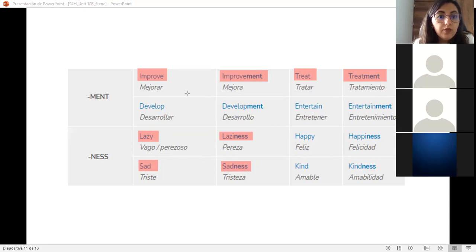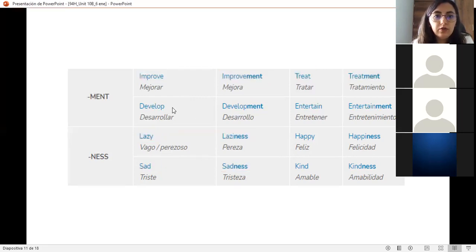Okay. There are, as I was saying, some other suffixes, and you're going to see it in your classwork. Sí, hay otros sufijos también, y los vamos a ver en su classwork del día de hoy. So, up to this point, guys, do you have any question? Hasta el momento, ¿alguna duda o pregunta?